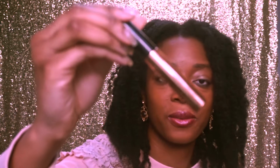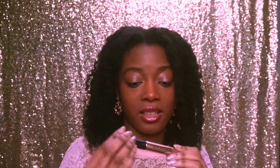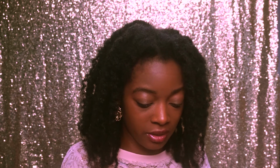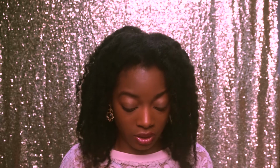Next, this is the Focus and Fix Eye Primer. I like the packaging. Okay, well, whatever. Anyways, that's what the packaging looks like. I think it's like rose gold sort of chrome packaging. It's really pretty. It's gonna be great for the eyeshadow palettes, because there's a few eyeshadow palettes in here. You get 7 mils of that, so that's quite good.